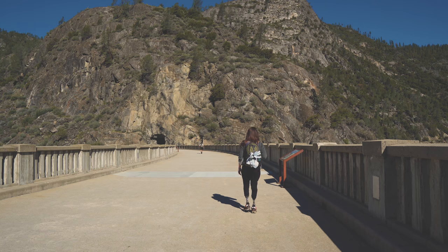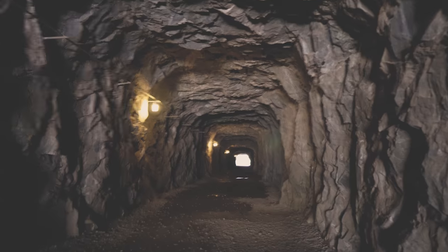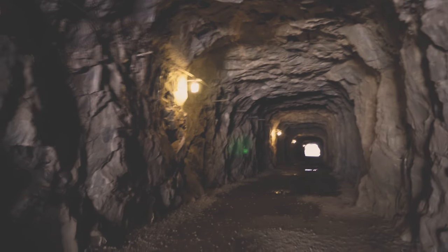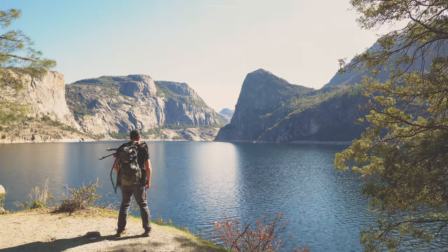To start your hike at Wapama Falls, you gotta cross the dam and then come through this old tunnel. This lens that I have on the camera sees really well in low light. It's pretty dark in here, but even if these lights were to turn off, you could still see your way easily to the other end of the tunnel. And coming out of this tunnel that's not too long, you get pretty awesome views.